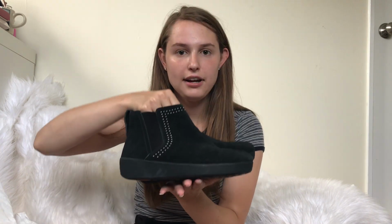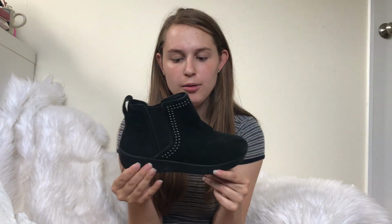There are no returns at Last Chance. Next I grabbed these Fit Flop booties with this little stud detail. I really like to sell Fit Flops. I don't even know why, because they don't sell that great for me.